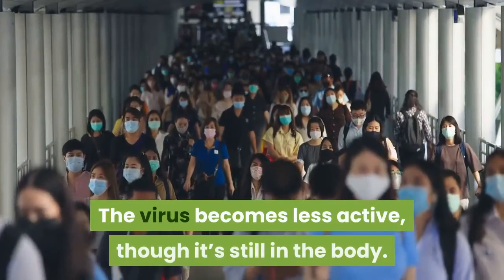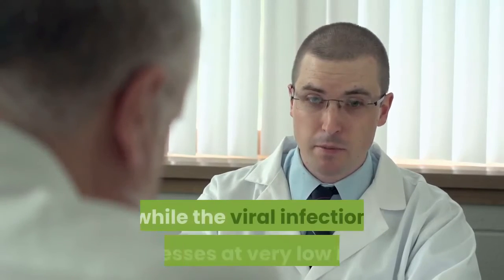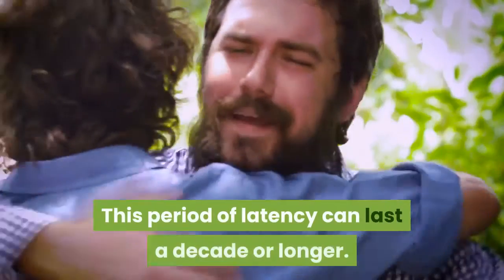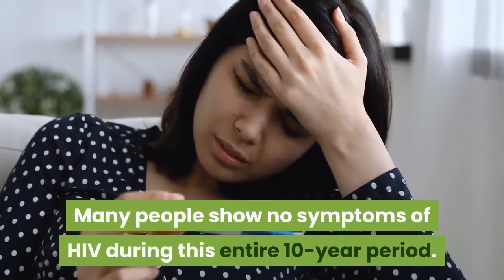The virus becomes less active, though it's still in the body. During this stage, people experience no symptoms while the viral infection progresses at very low levels. This period of latency can last a decade or longer. Many people show no symptoms of HIV during this entire 10-year period.